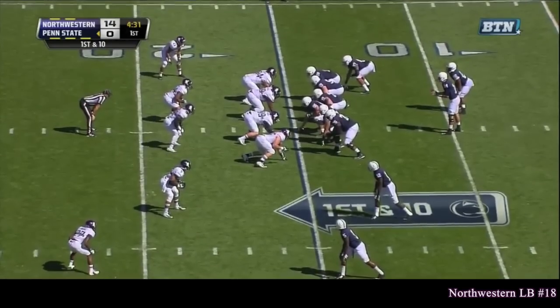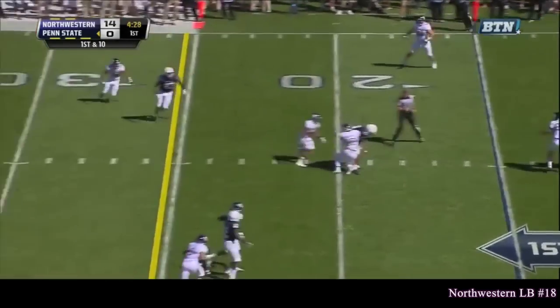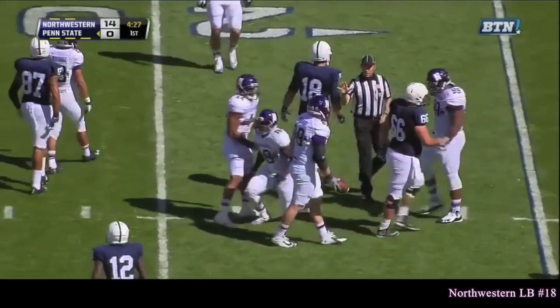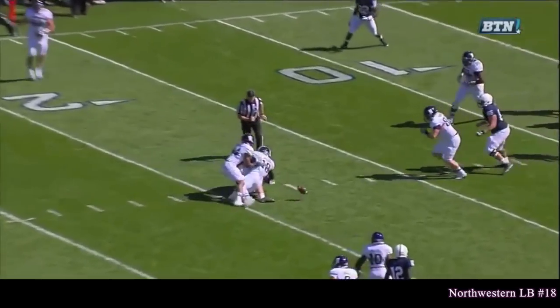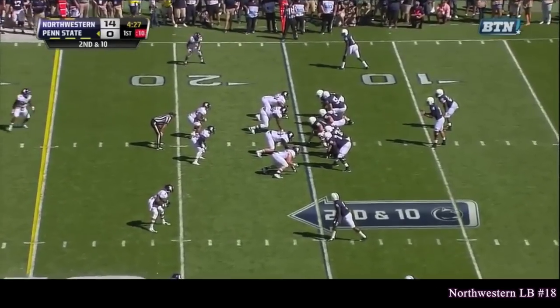Akeel Lynch now in. Third different tailback we've seen for the Nittany Lions. Hackenberg steps up, throws a bullet right at the knees of his tight end, Kyle Carter. Incomplete. Young player that they're really excited about. Look at the break, sees the ball, and does the long arm rake technique.